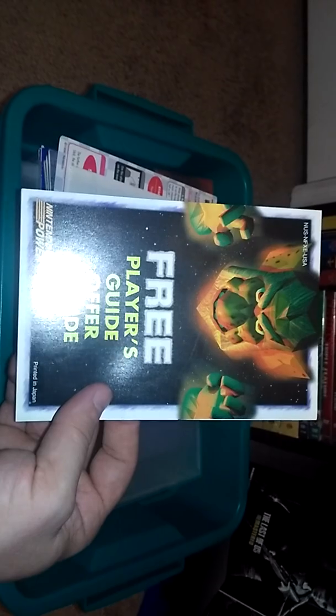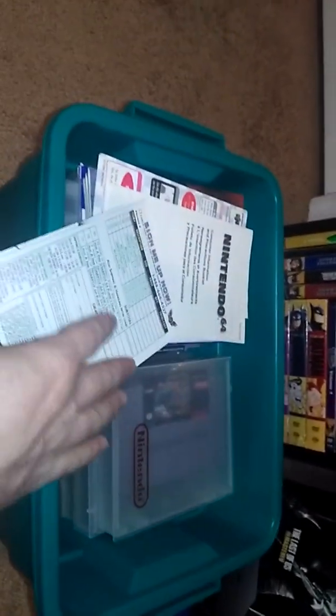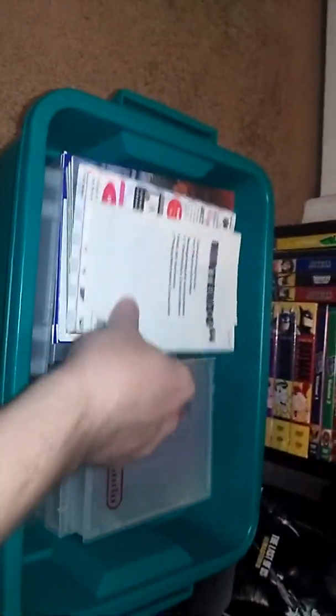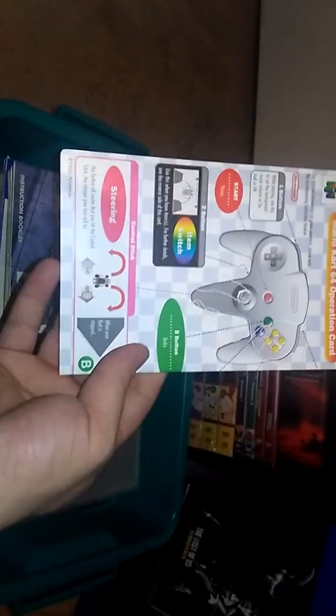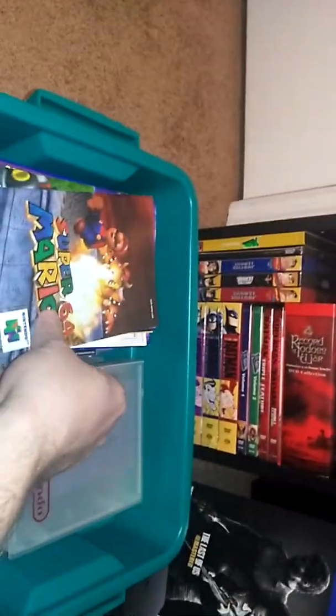This came out of, I think, Star Fox 64's game pack or something. It's just an old thing to sign up for Nintendo Power back when that was still around. Just some consumer information books. Here's a little pamphlet with the controls that came out with Mario Kart 64 that I still have. I didn't really even put any use to this back in the day, but we still got it.